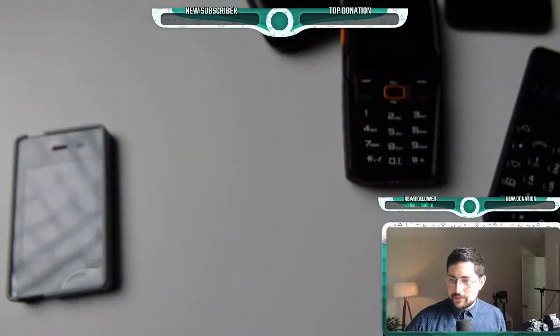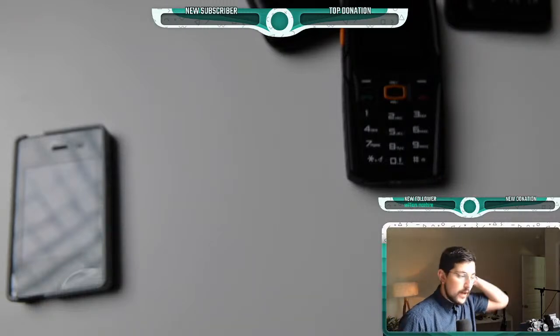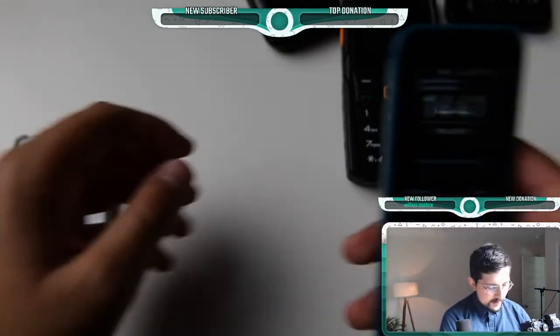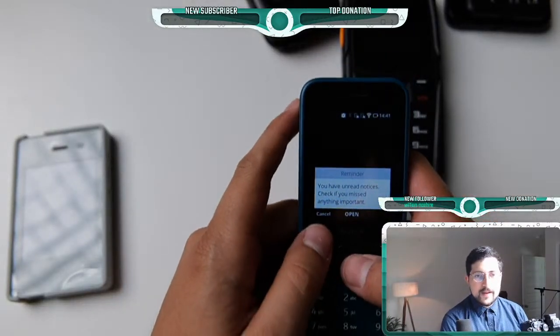And I'm back from the break. Just needed some water and was checking if the KaiOS Maps app, or the KaiOS device, was on. And it is, but the battery's low, so we're just going to have to get into it super quick.